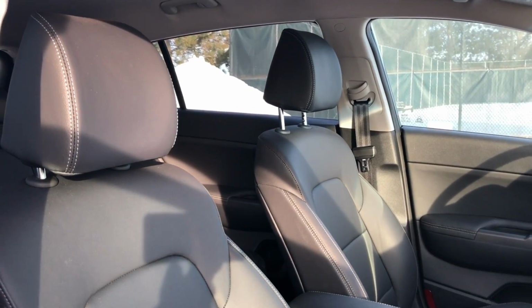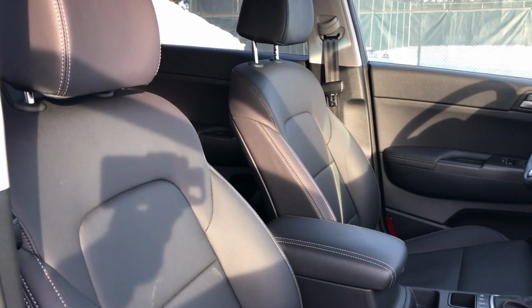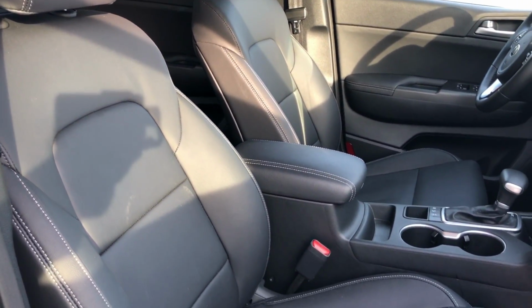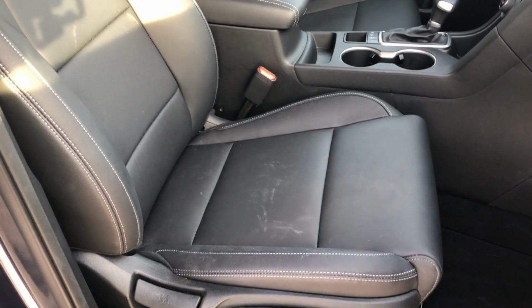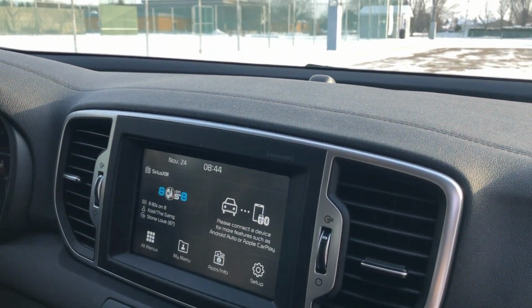However, we are going to take it on our test loop, so we'll have a benchmark idea of what this will do on our 100 kilometer test circuit. So we'll be doing that for the wrap-up segment. I haven't filmed that or driven that as of this time yet.